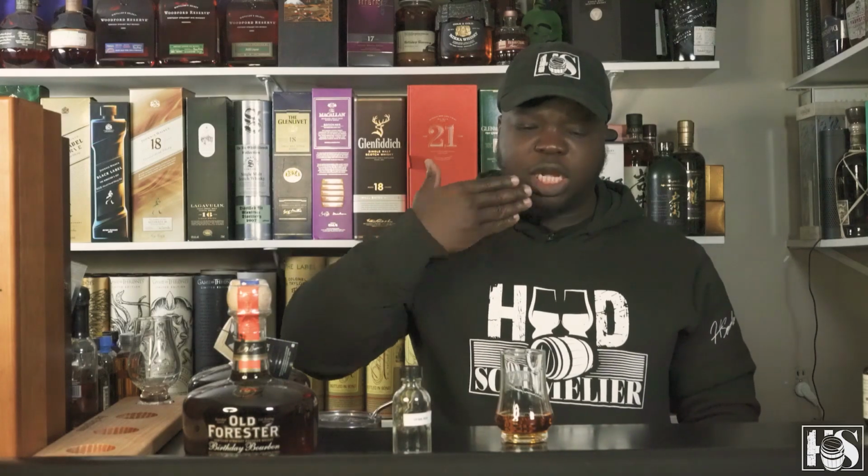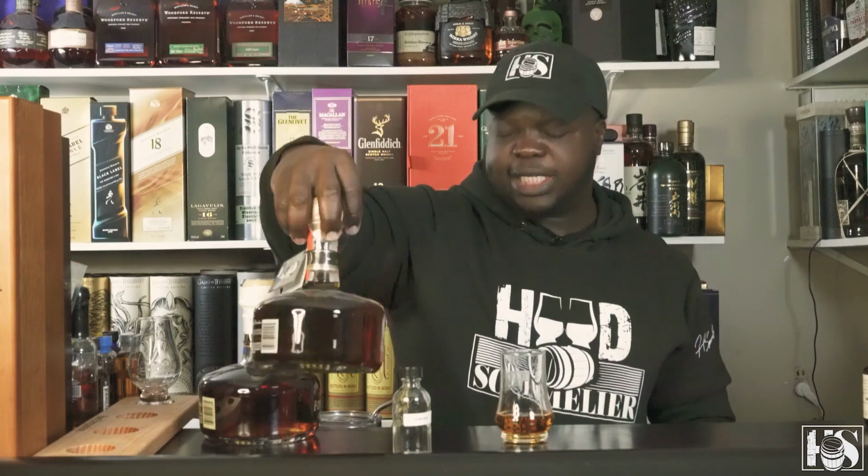A little bit of rice spice, a little bit of cinnamon and anise. But it stays on the front of the tongue, right? It really stays on the front of the tongue. You don't get anything on the back besides a little bit of hug. Most of the birthday bourbons are 96 proof, so they have a low proof to them. 97 in 2016.